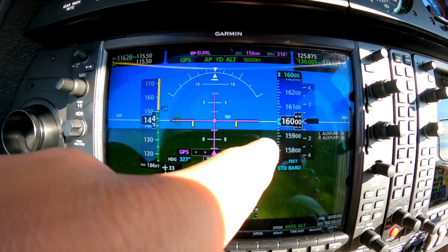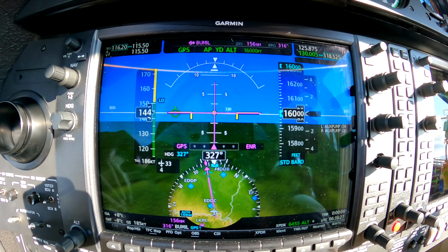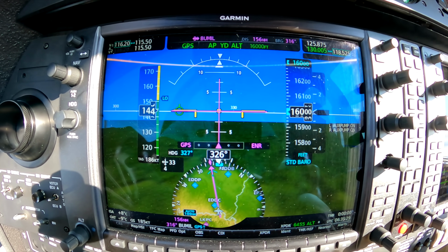So on the 42, that's pretty cool. You can choose between the cross pointer and the wing thing. So you have two options for the flight director. That's nice. I like the cross pointer.